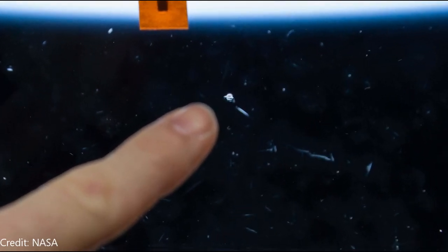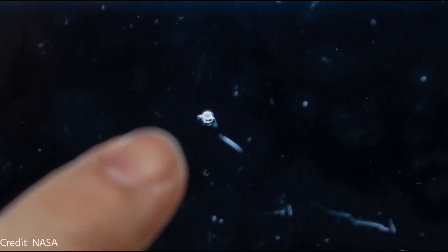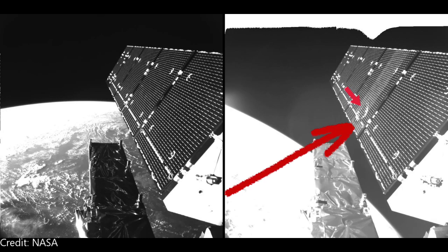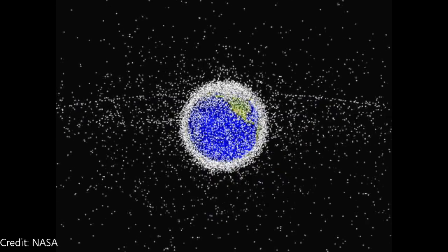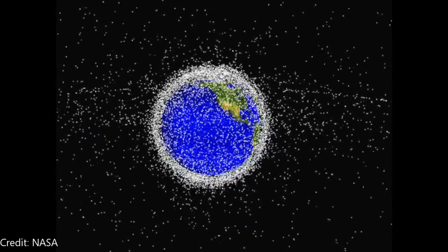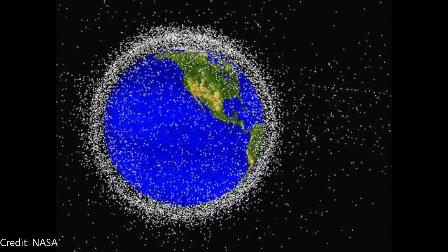Now this is what some of the slower, smaller sand grain size ones can do. That's the meteoroids, not the roadsters. Currently, there are over 21,000 trackable objects in Earth's orbit that are 2 inches or larger.